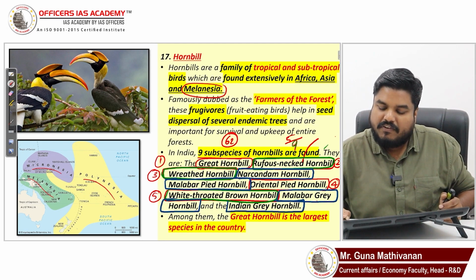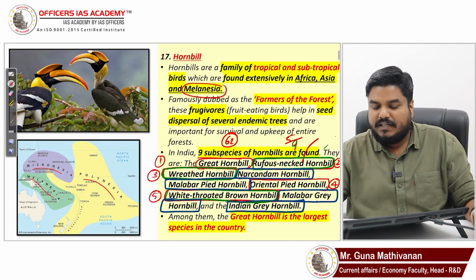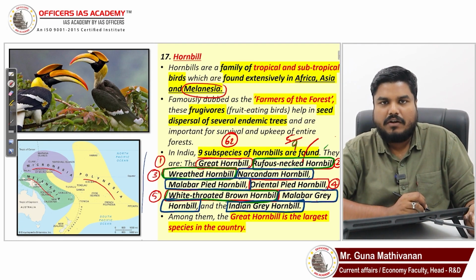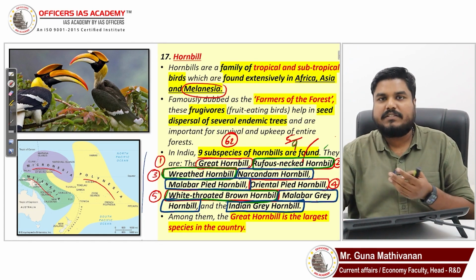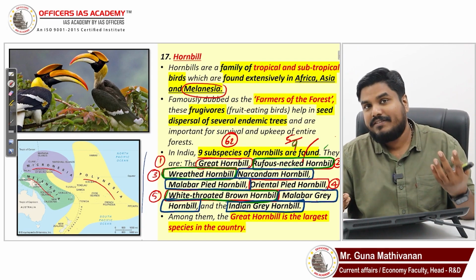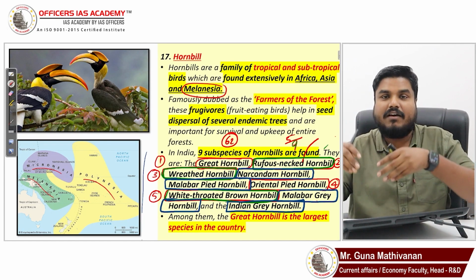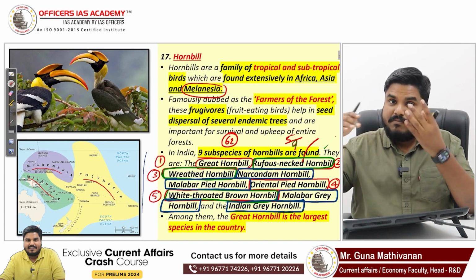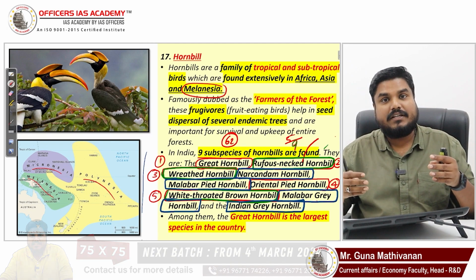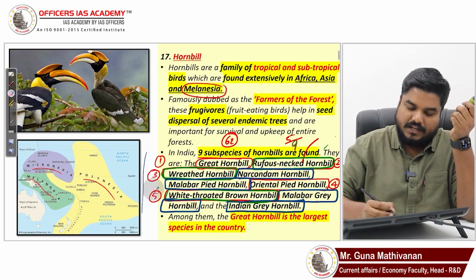The Indian grey hornbill you will find largely in the entire Indian subcontinent. Sir, is it required to remember all the hornbill names individually? Not required. But just know the key aspects I was sharing: Kerala state bird, Arunachal state bird. Out of 9, 5 species are found in the northeast. Out of 5, 3 are found only in the northeast in India. Narcondam is endemic to our region. The Malabar grey hornbill is found only in the Western Ghats. Such information you have to keep in mind.